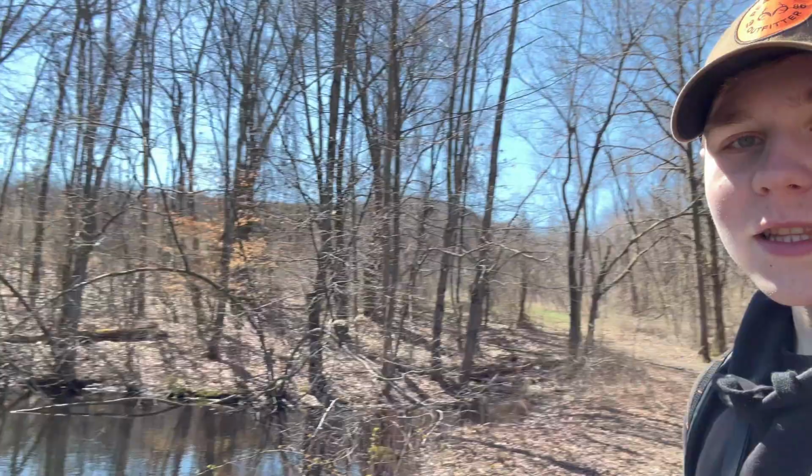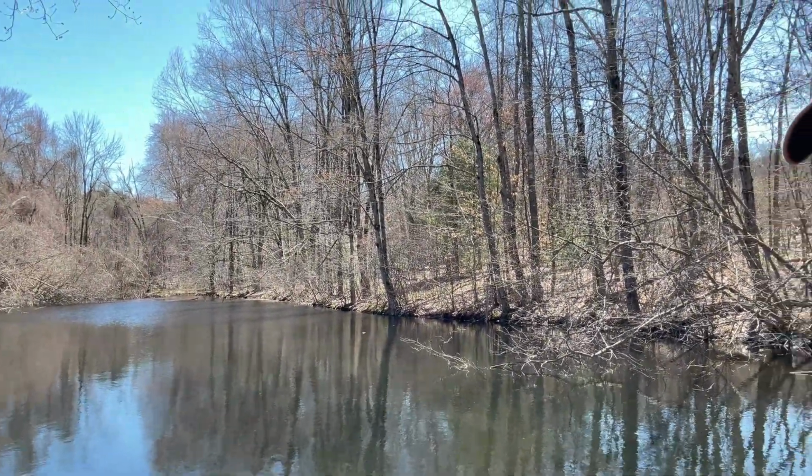I'm gonna fish. We got this little pond right here. I'm gonna fish here just for a little bit, and then we're gonna find some more worms and move out the creek. Let's get back at it.